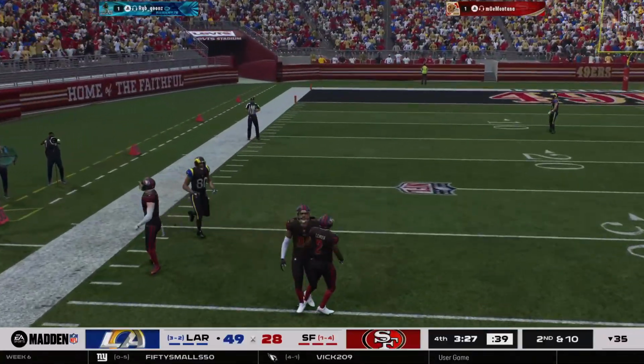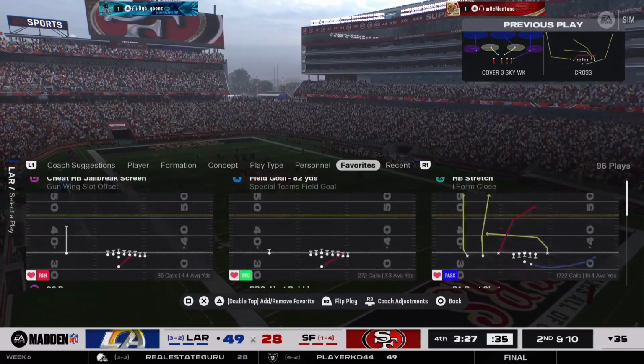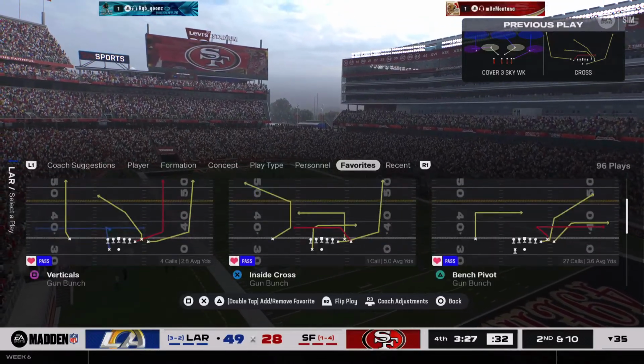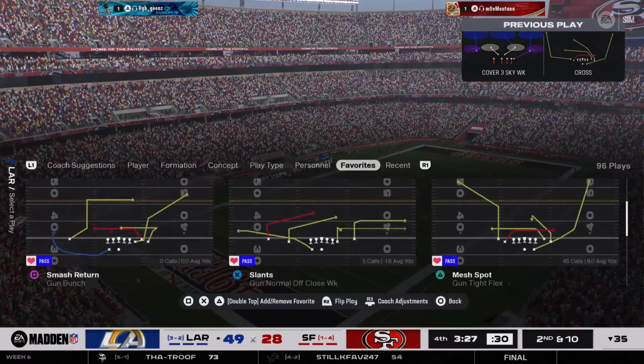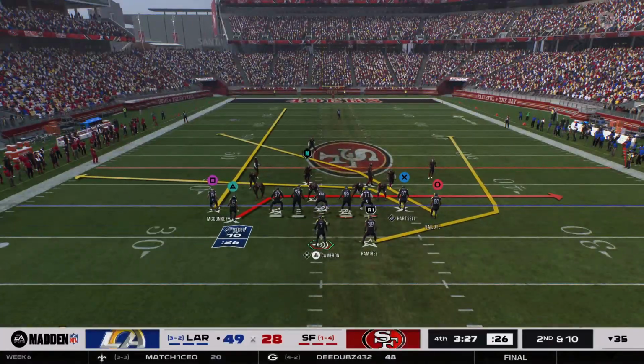And he knocks the ball away, and it falls incomplete. I think it's fairly safe to call this game over, but they're still trying to bomb it downfield and add to their lead. Almost makes you start to feel for the defense and root for them a little bit, too. 2nd and 10.